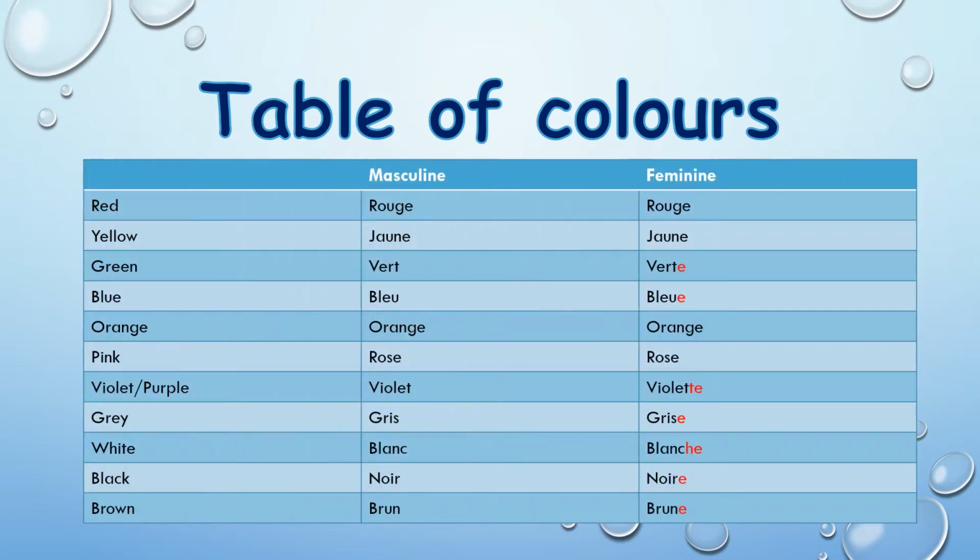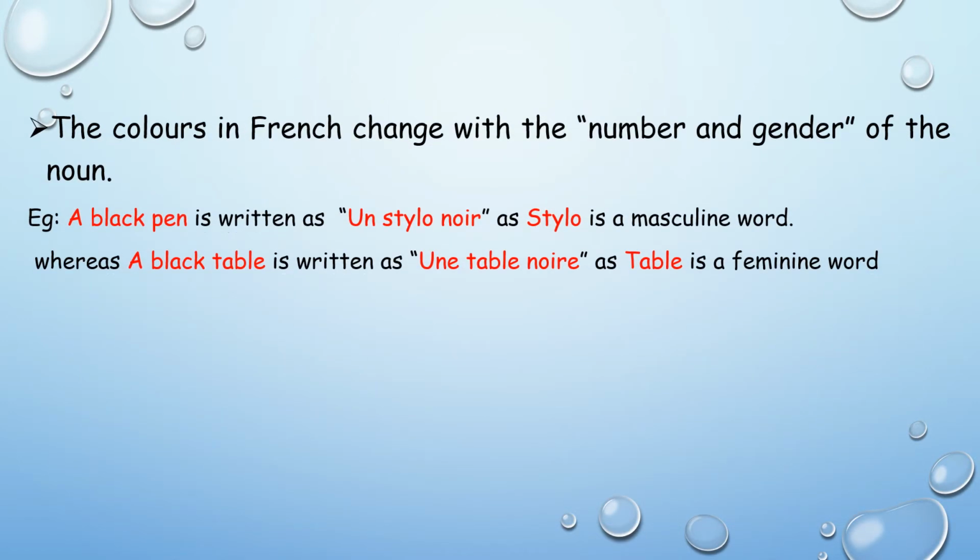Table of colors. The colors in French change with the number and gender of the noun. For example, a black pen is written as un stylo noir, as stylo is a masculine word, whereas a black table is written as une table noire, as table is a feminine word.